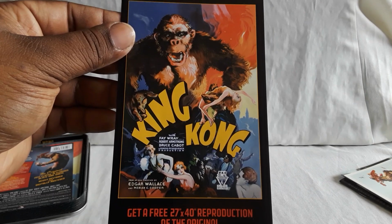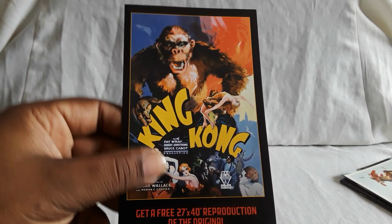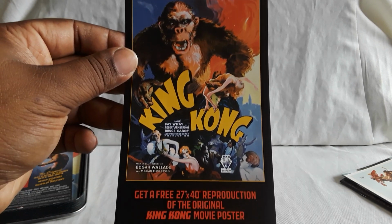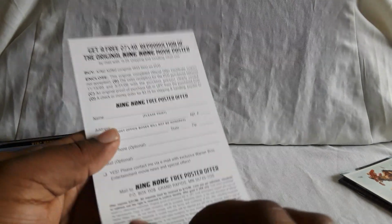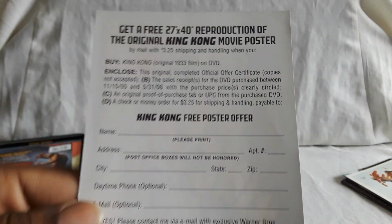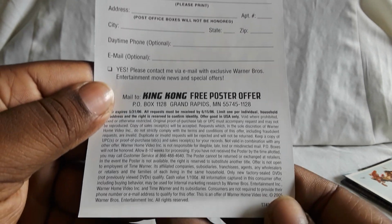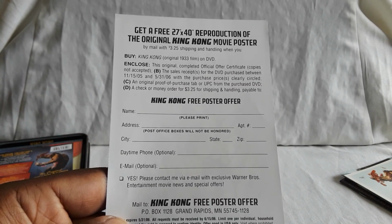And this is what you would get. So yeah, this is the original movie poster. Love that artwork. Very colorful. Love the detail. And you get some info here. Yeah, so even this was still in the box. Not sure this would work, the offer expires 2006. Yeah, so long done. Okay, and then here are the cards.